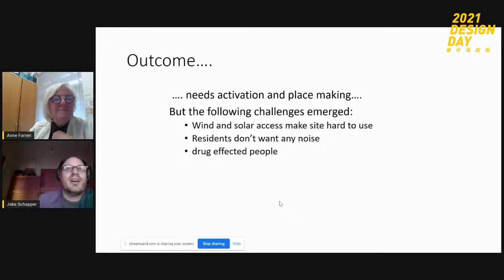one of the issues of community expectations where it meets reality: many of the residents are older, particularly in Richmond Quarter. There was a diverse background of people who participated, but a lot of the residents, it was quite interesting. It confirmed our own site investigation suspicions, but many of the residents said that wind and solar access make the site hard to use, because it's cold. Essentially, it's cold and quite bleak.